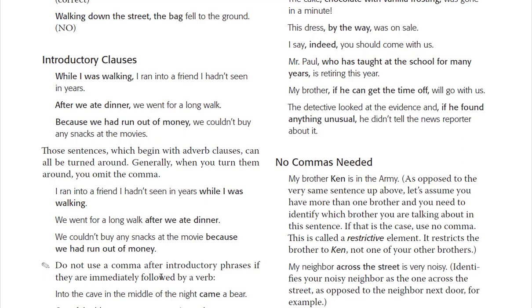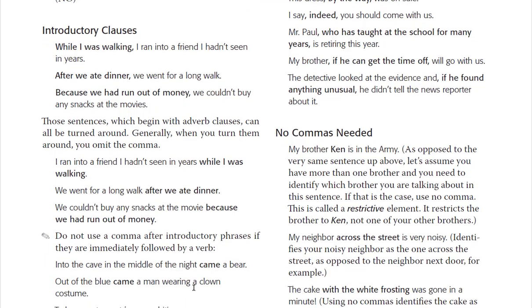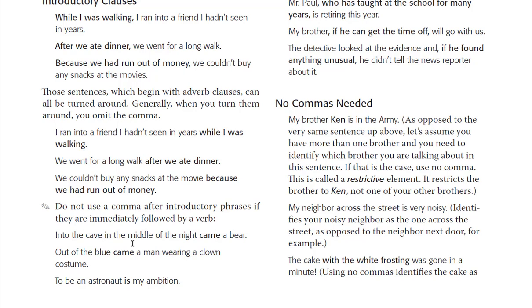Do not use a comma after introductory phrases if they are immediately followed by a verb. So if you have a prepositional phrase and then you have a verb, then this is a simple sentence. This is not an introductory phrase, this is a prepositional phrase. Into the cave, in the middle of the night, came a bear. So here you have a prepositional phrase, a verb, and a subject. And this sentence has the same meaning as: a bear came into the cave in the middle of the night. So when you turn it around, then you understand that this is a simple sentence with subject, verb, and prepositional phrase. So a bear is the subject.